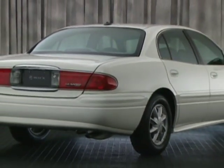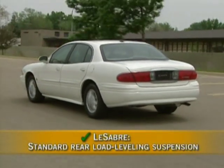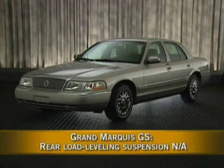A final point to note on ride and handling is that LeSabre's ride characteristics are significantly enhanced in a loaded condition due to the standard rear load leveling suspension system. It's designed to maintain vehicle trim even when heavily loaded or towing a trailer that weighs up to 1,000 pounds. It's a feature that's not available on the Grand Marquis GS.